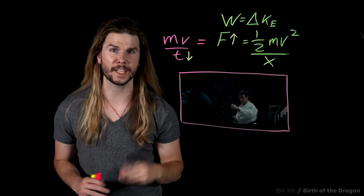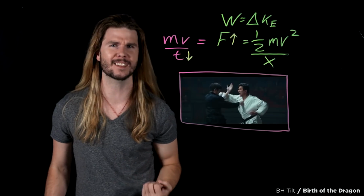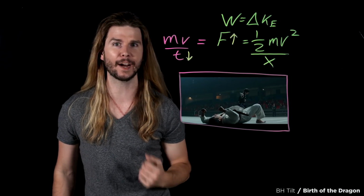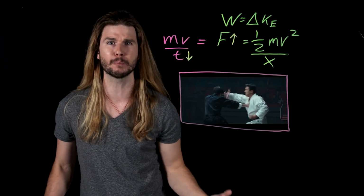I think this makes more intuitive sense. The faster you hit, the harder you hit, and Lee emphasized incredible speed in his fighting style. He was so fast that some trained martial artists couldn't even block his punches.